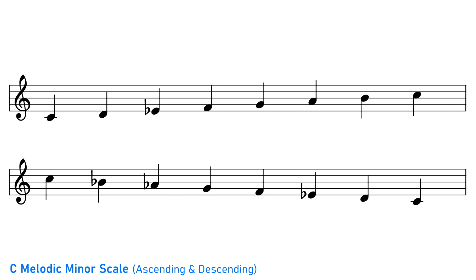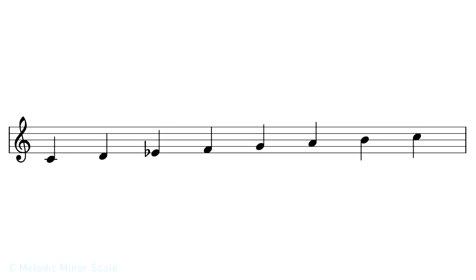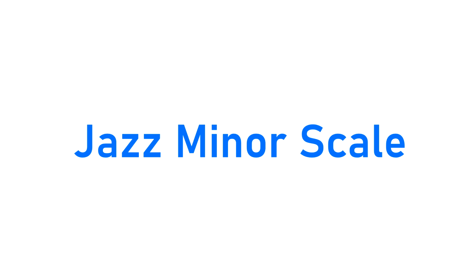Like I mentioned before, nowadays when the melodic minor scale is used, this convention of changing the notes when you're moving upwards versus downwards is generally ignored, and the upwards version is just treated as a standalone scale. Although this scale is rarely seen in pop music, it does appear quite regularly in jazz, and is sometimes referred to as the jazz minor scale. It's often used to improvise with, and it can also be found at the heart of some classic jazz standards.